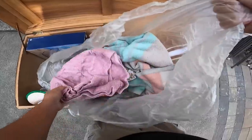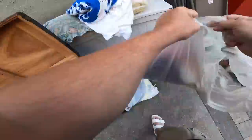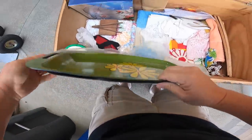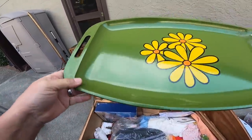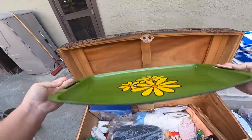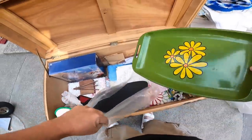But this, towels, blanket, it's okay, flea market or donation. What's this? Ooh, that's cool. Yeah, I like that. A little scratched up over here, needs to be cleaned up, but that's a nice vintage piece right there, a nice TV tray. Definitely vintage, definitely looks like 60s or 70s.